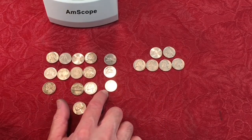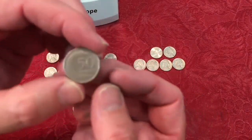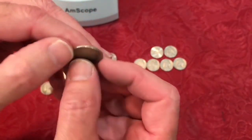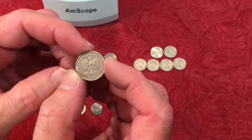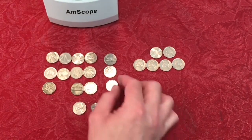Then she found a Polish 50 groszy. So here's the 50 groszy that she found. We'll try and get it in the light so you can see it. There it is. And it's got the Polish crest. And of course, theirs is a metal presentation. It doesn't flip like ours. So there's the Polish eagle on there, which is cool.